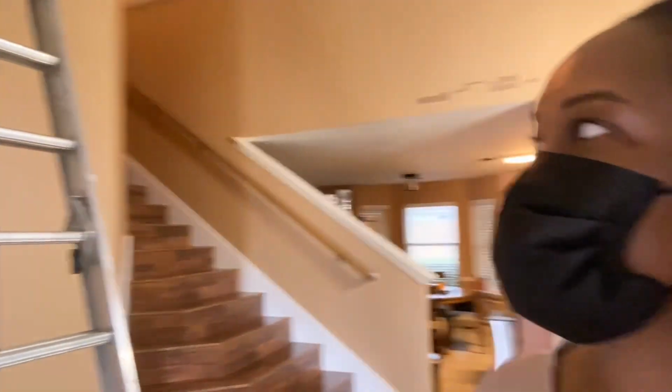All right, guys. I know it's weird. I'm in my house with my mask on, but they finally arrived. The weather didn't deter them. They came on in. But they're here. They're getting set up. I'm excited to see the new color.